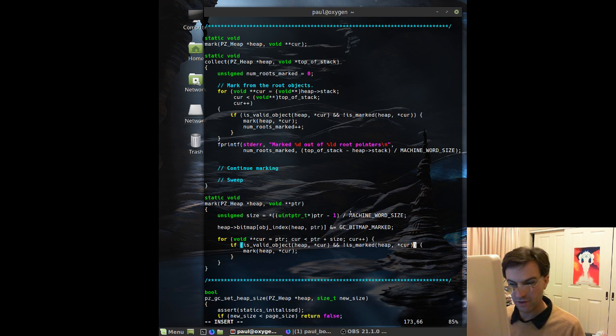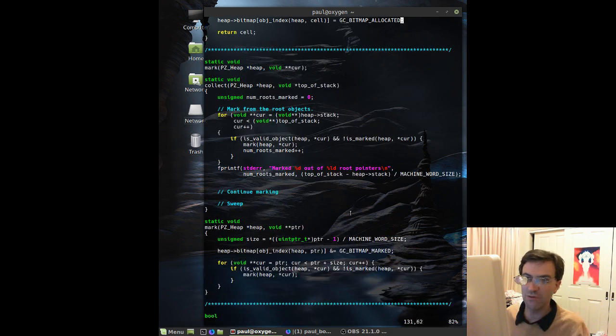Because we don't want to go around in circles and loop infinitely, which we would have done if we didn't check that for each thing we'd visit, because we just keep visiting the same loop of nodes. So that's how you stop your garbage collector from endlessly following cycles.